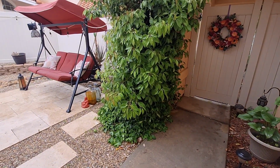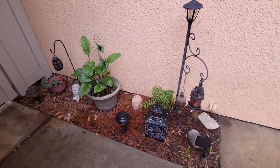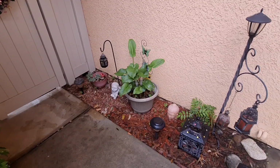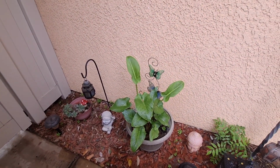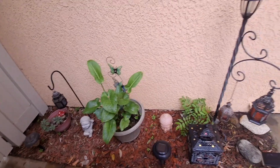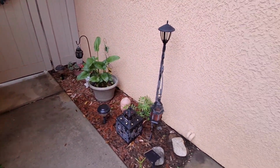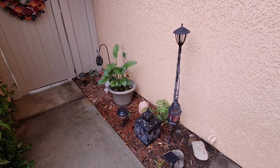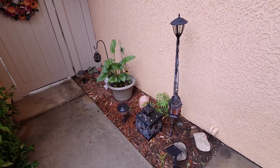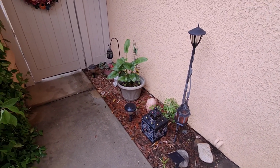I've got my jasmine plant. And then over here, I like to plant some pretty colorful flowers. It gets a lot of shade, so I've got to be careful what I plant over here. I just want something colorful. I can put things in pots and move them around accordingly. If it looks like they're not doing well, I can put them in another part of the yard.